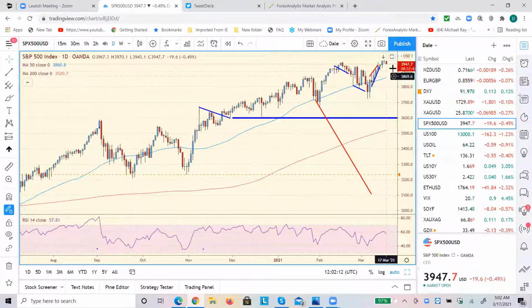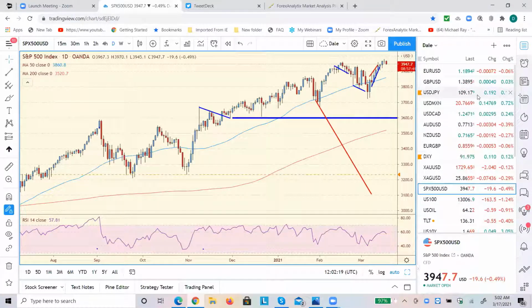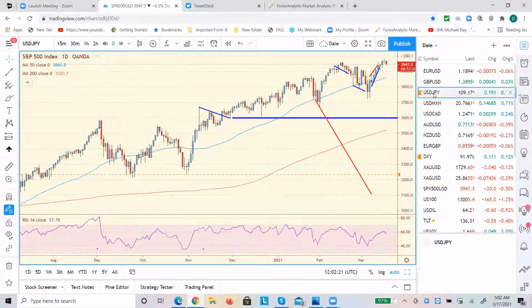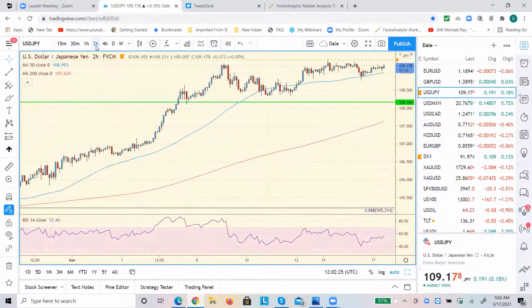And this is something that's lagging the move in rates the last few days. So rates continue to make new highs and the yen has not. US dollar yen has not made a new high yet since last week, and rates have been surging to new highs. I'd look for maybe one more high up towards 109.50 after the Fed.